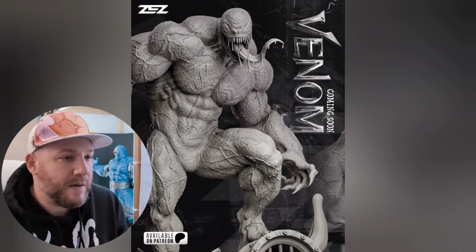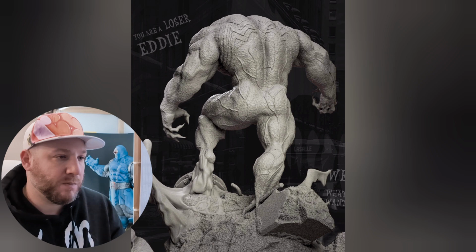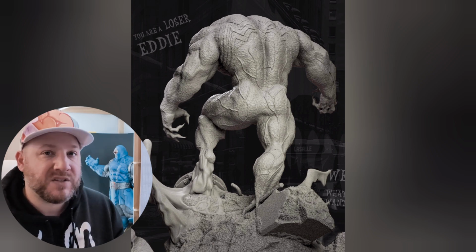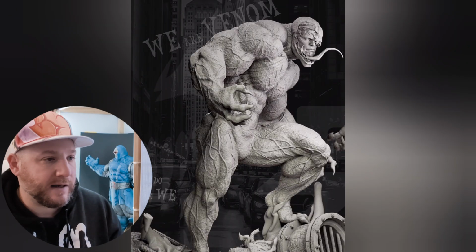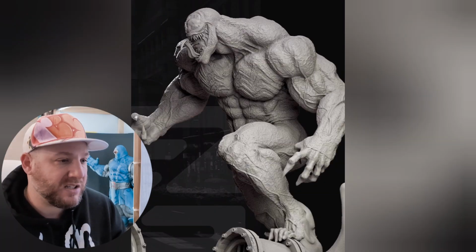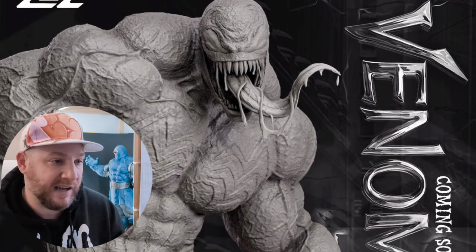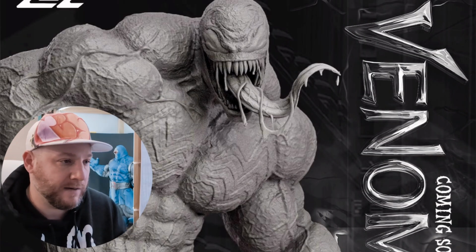Okay, so here are the same images, this time in grayscale, or sometimes they call them clay renders. It looks more like what it would look like in ZBrush as the artist was sculpting it. So from here, this looks way better. Now you can really see what's going on with the body, and it looks absolutely fantastic. The textures on him are absolutely insane.